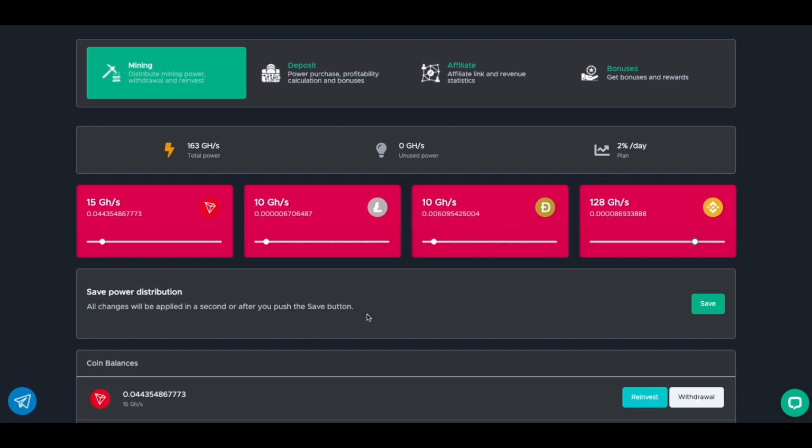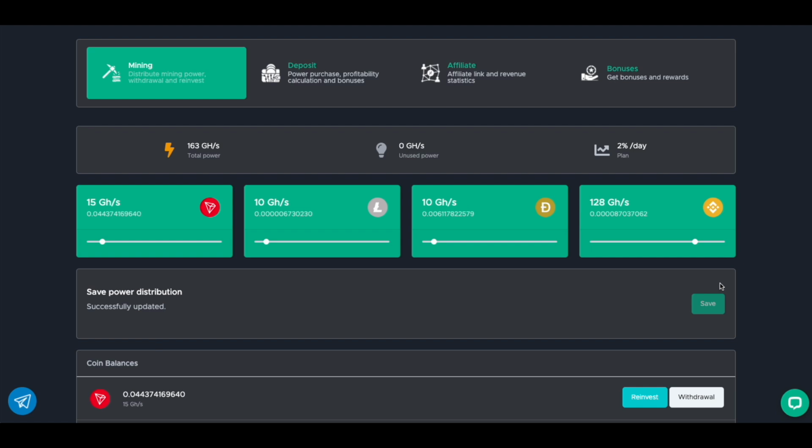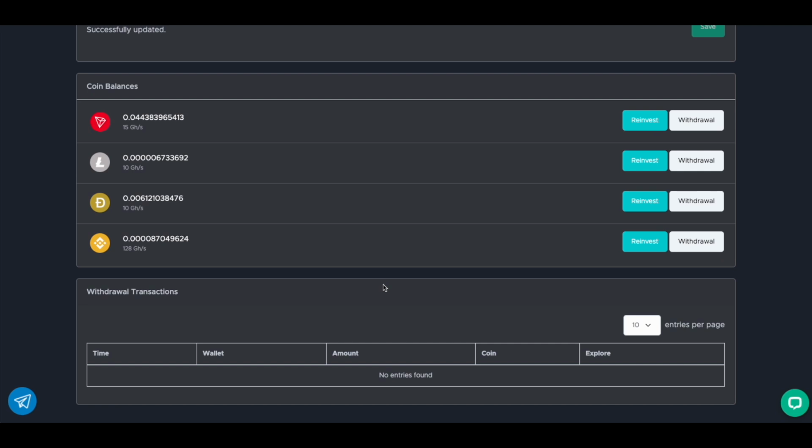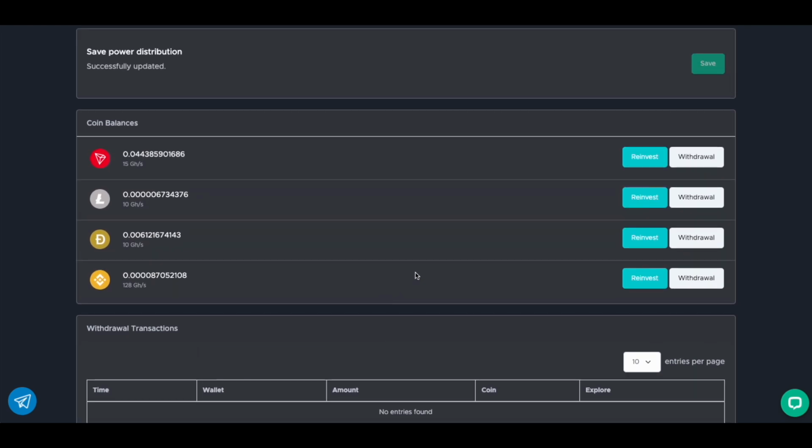Okay, so after that, all you have to do is just save it. Just click save, then you'll see all of them in green. It means your setting is saved. Here it will also show you the coins that are running right now and all the settings that you have just provided.